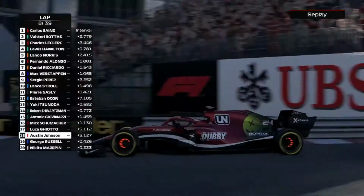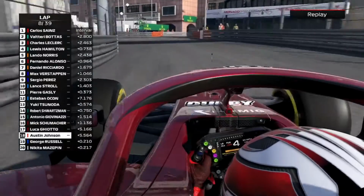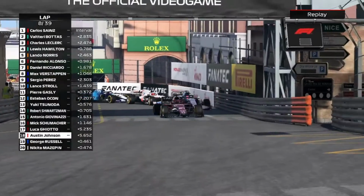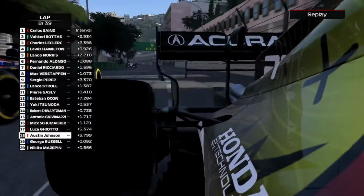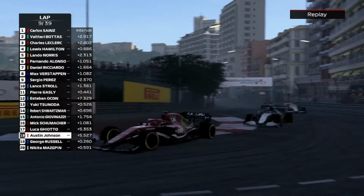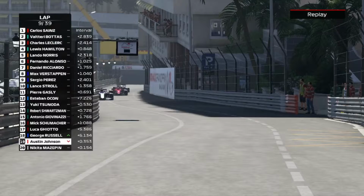We had some issues hitting the walls here and there, so I know at this point that we have a little bit of damage on our vehicle. We end up taking this turn a little wide. George Russell tries to go for the pass, but he ends up not doing so. And at this point, George Russell comes up to my side. I'm trying to fight for the position, and we end up coming in contact with that wall there and himself.